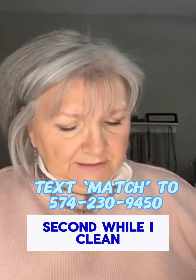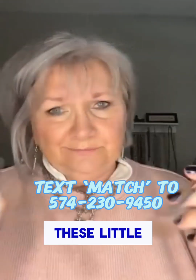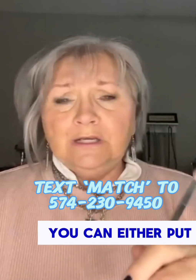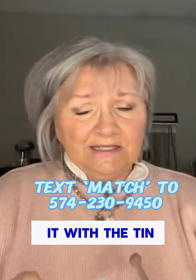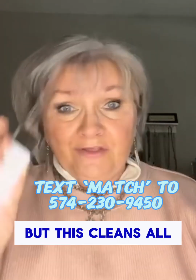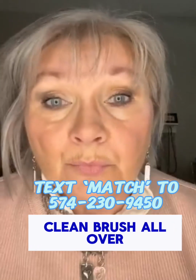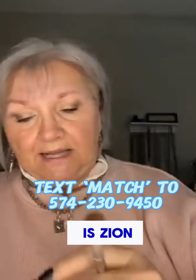Hold on for a second while I clean off my brush. This is the little cleaner. This little guy is a godsend. You can either put it in your palette or you can leave it with the tin on and just grab it. But this cleans all the excess powder off, and it's like you're working with a clean brush all over again.